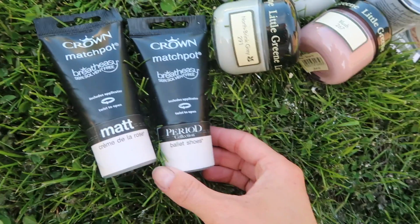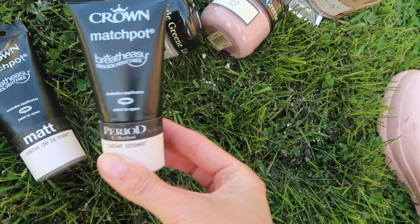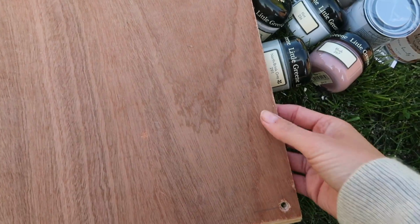You can't really see the colour very well in here, but I think ballet shoes could be a really strong contender for the family room. So I found this bit of wood in the garden shed, and I'm going to paint that with ballet shoes so it can be a really good size swatch to help us envisage what it would look like in that room.